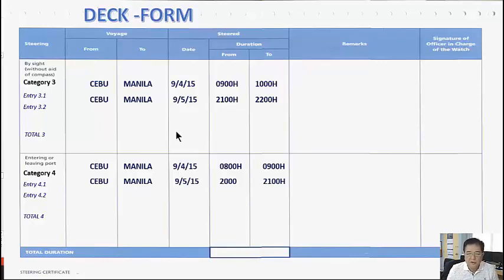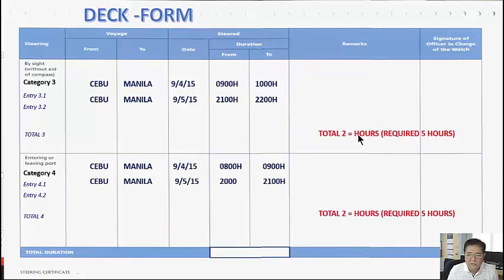So that's 4. Then the total is you have 2 hours, you require 5. You have 2 hours entering and leaving, the required is 5 hours. So after you have done all this, you have 5 hours sight, 5 hours entering and leaving, 10 hours using compass daytime, and 10 hours using compass nighttime.